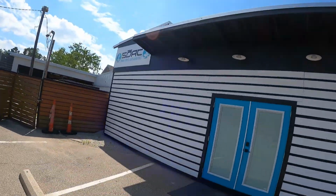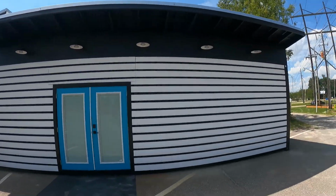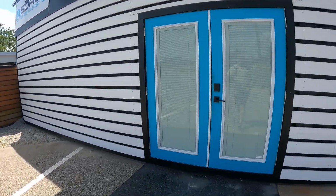All right, guys, what's up? I just got here to Louisiana Custom Kayaks. I am super excited to see what the kayak doctor, Mr. Brock Miller, did to this boat. Let's go inside and take a look, just so y'all can see. This is the outside of the building out here in Baton Rouge, Louisiana.